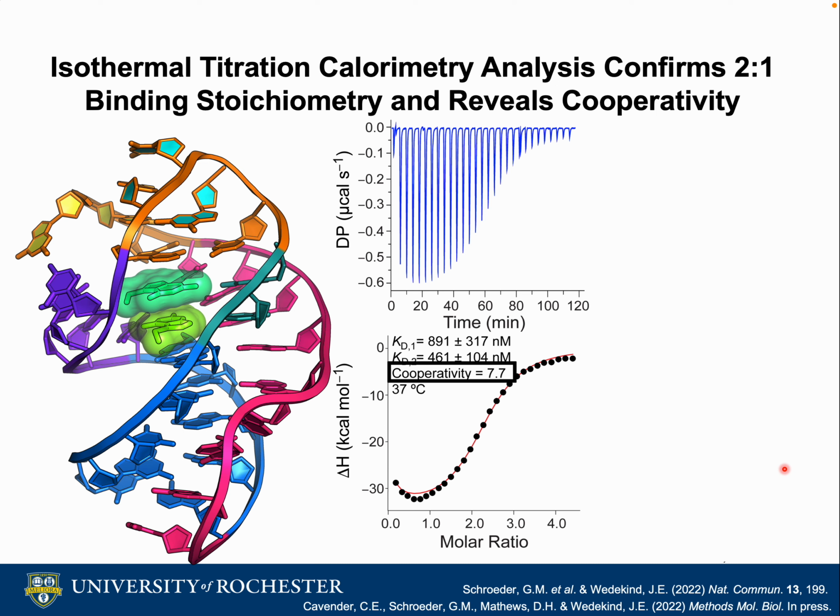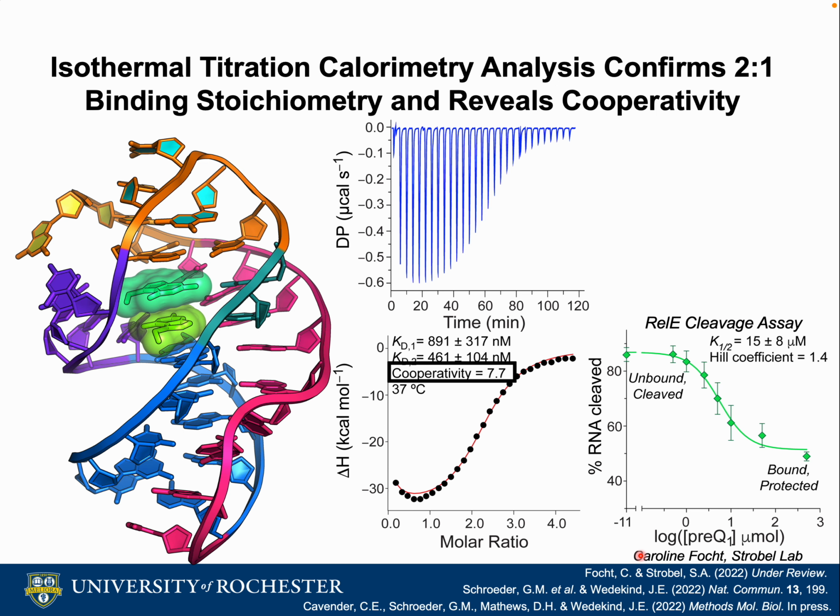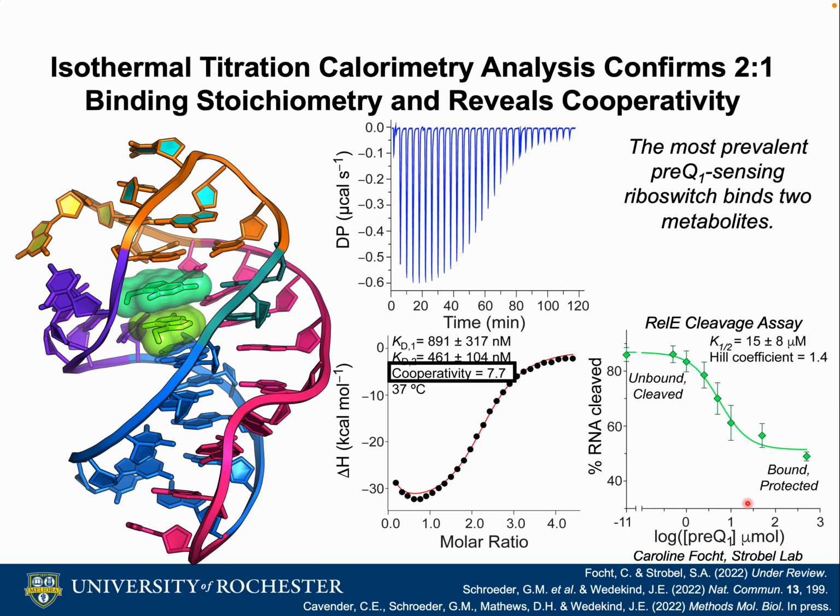We independently validated this by collaborating with the Schroeder lab to use a RelE-based cleavage assay, which you can hear more about from Carolyn Focht, who is also giving a presentation at this conference. Her program number is C1404. And what Carolyn found is that this riboswitch inhibits ribosome assembly with added preQ1. It has a K1/2 of around 15 micromolar, but importantly a Hill coefficient of 1.4, confirming that this riboswitch is cooperative. So at this point, my structure and functional data reveal that the CAN riboswitch cooperatively binds two preQ1 metabolites in a single binding domain. Moreover, this mode of recognition is a hallmark feature of the most prevalent and widely distributed preQ1 sensing riboswitch.